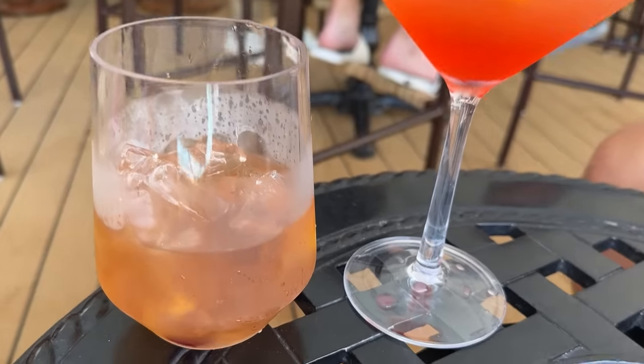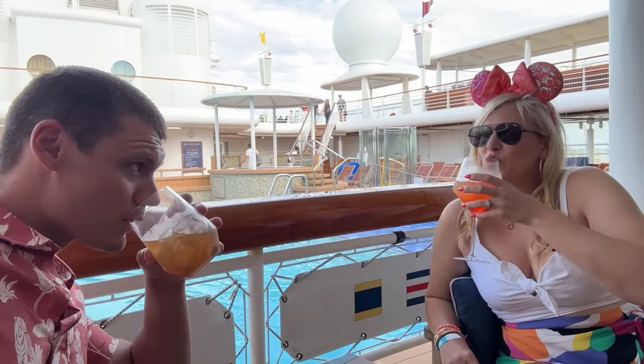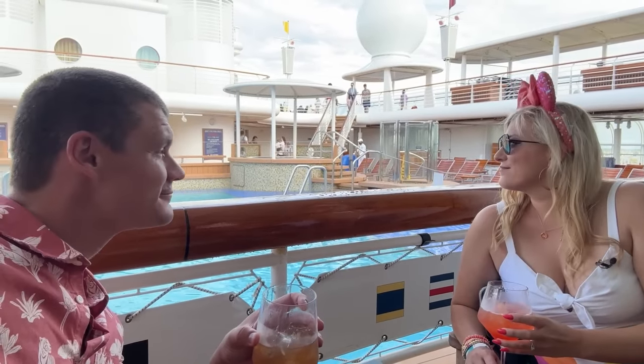This is a good old-fashioned. It's sweeter than what I would normally get, but that's because I normally like rye old-fashioneds, which are a little bit spicier and more cinnamony. But it's very tasty, and I enjoy it. And I like it more because it's on happy hour, or as my receipt says, magical hour.